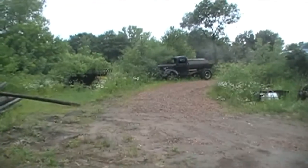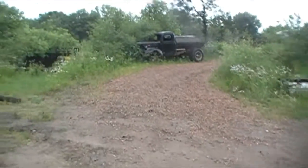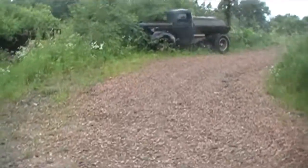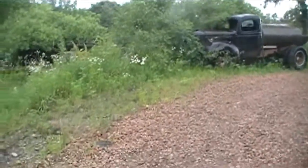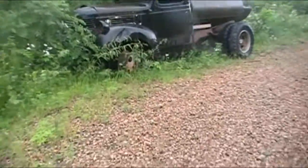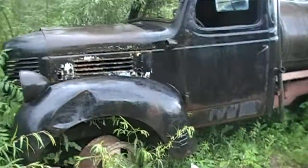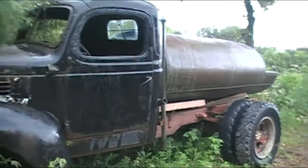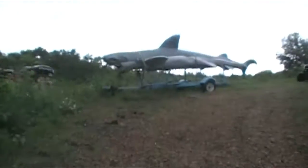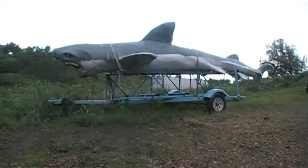Okay. I'm walking up here. Looks like some kind of old tanker truck, I guess. Is it a Ford or is it a Chevy? I don't know. It's a Dodge, holy cow. Neither one. Look, there's a big shark. Oh, I'm glad I didn't miss these.